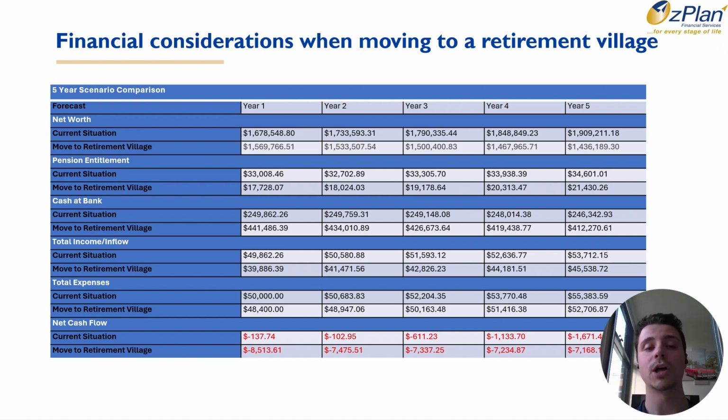Here is an example of a bit more of a detailed consideration that we take, that we analyze with our clients, and that is, are you better or worse off moving into the retirement village financially, and can you afford this change in your lifestyle?